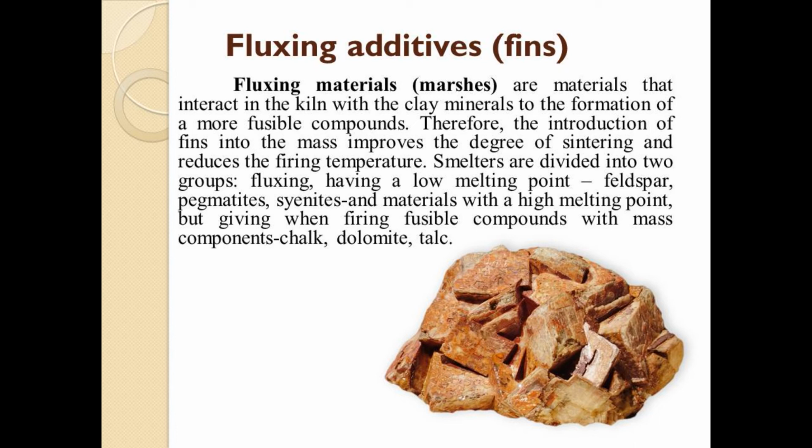Fluxing additives, fluxes. Fluxing materials, fluxes, are materials that interact in the kiln with the clay minerals to form more fusible compounds. Therefore, the introduction of fluxes into the masses improves the degree of sintering and reduces the firing temperature.